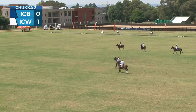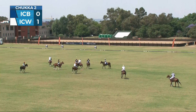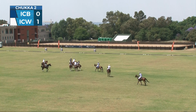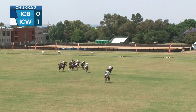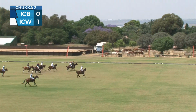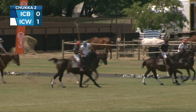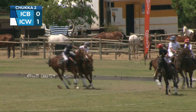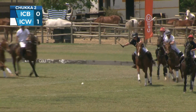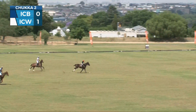Lovely clean shot down the ground by Hartley, pings off the back. And pushing forward there now, it's going to be picked up by Zach Levy. He's getting stuck in on the far side of the field there. Breakaway now by Inanda Black. They've come out the defensive position. Picked up now, it's going to be Andrew Dewar. Charlie Dewar, beg your pardon, shot up the ground there now, looking up for Dean.